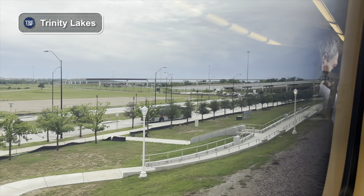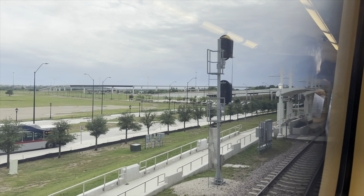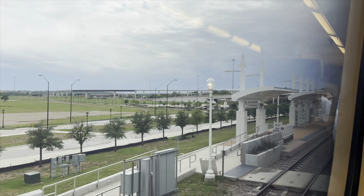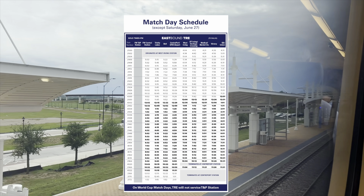Now back to TRE. It's 2026 and Dallas is hosting a little event. You might have heard of it. It's called the World Cup. And that means that they are running more trains. Their matchday schedules are available online.